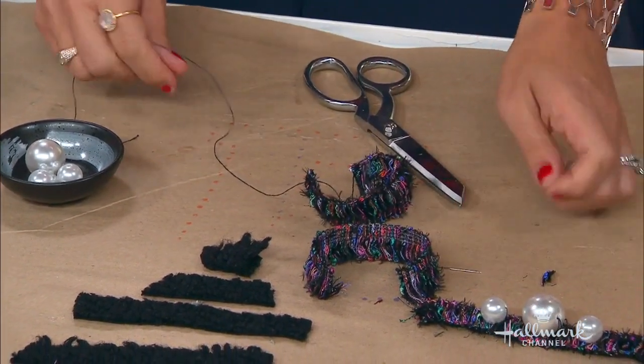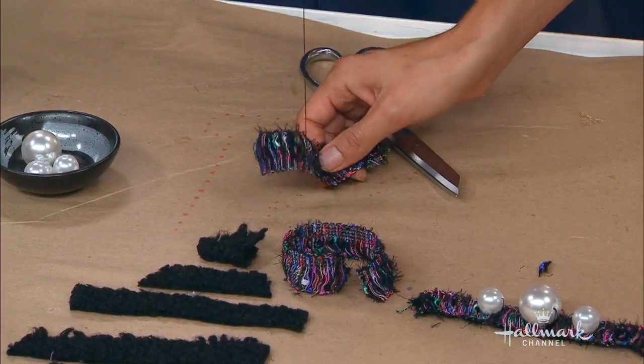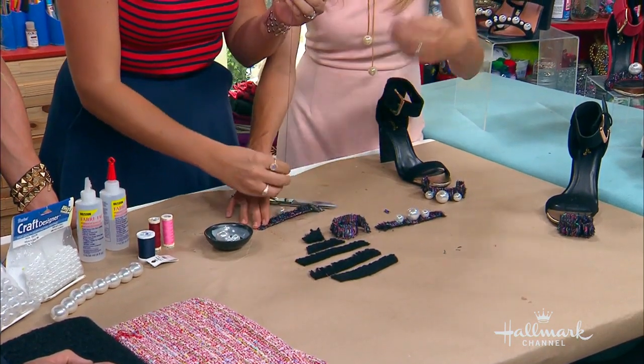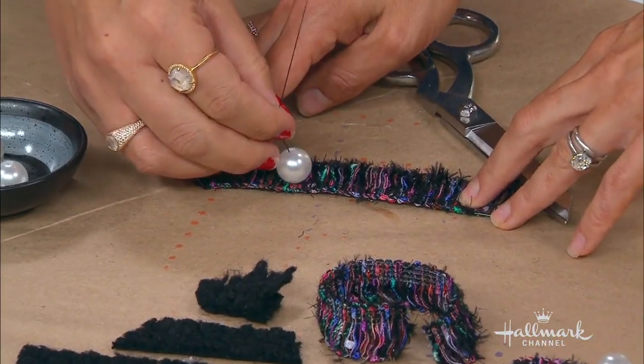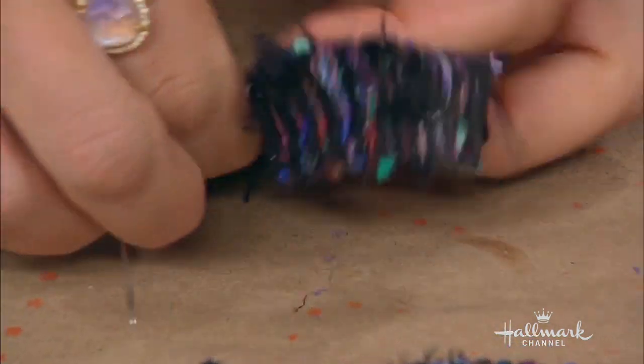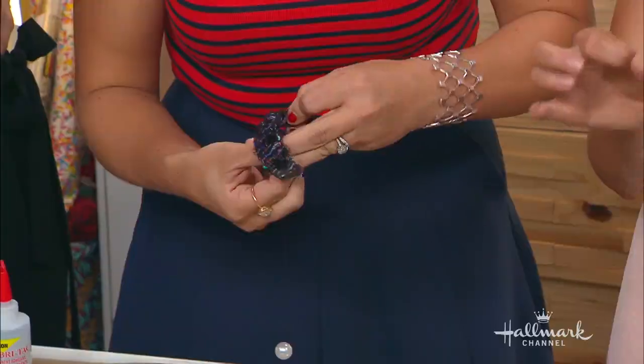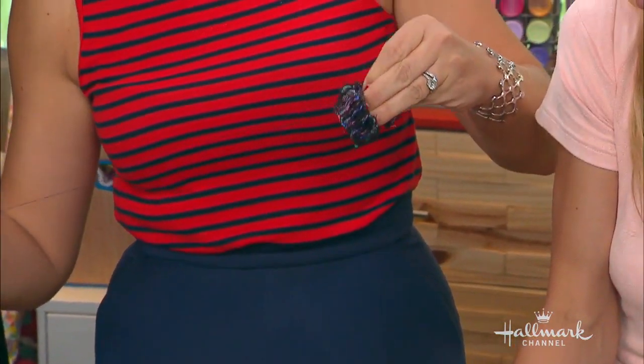It's already knotted. Yeah, you got it knotted. So there we go. Now you loop that through. Now, when you're buying your beads and your thread and your needle, you just want to make sure that the needle will easily fit through the little bead.